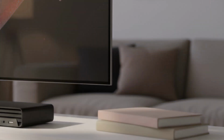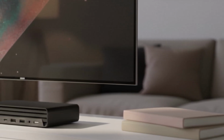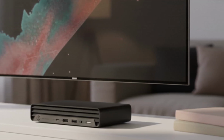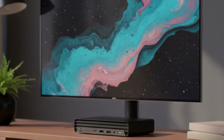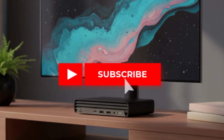Powered by the Intel Celeron G6900T processor, this mini PC handles everyday computing tasks such as web browsing, document editing, and light multitasking without noticeable lag. The inclusion of Intel UHD graphics ensures clear visuals, making it suitable for office work and casual media consumption.